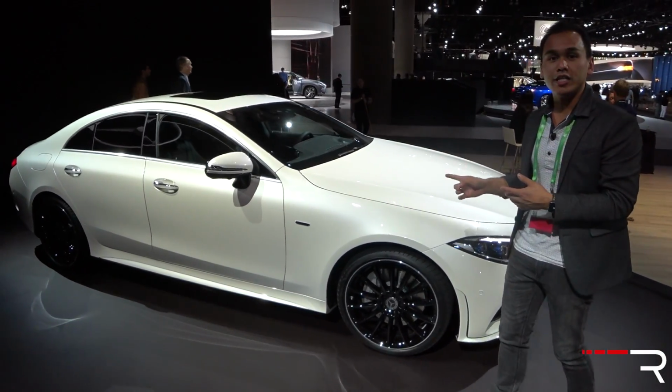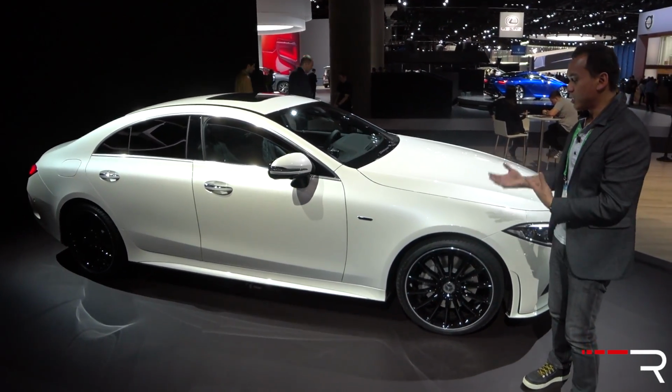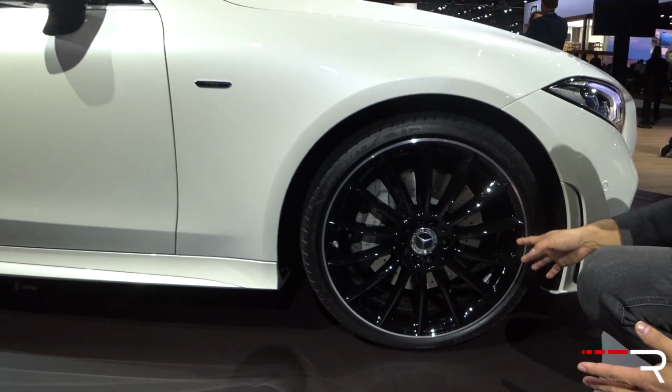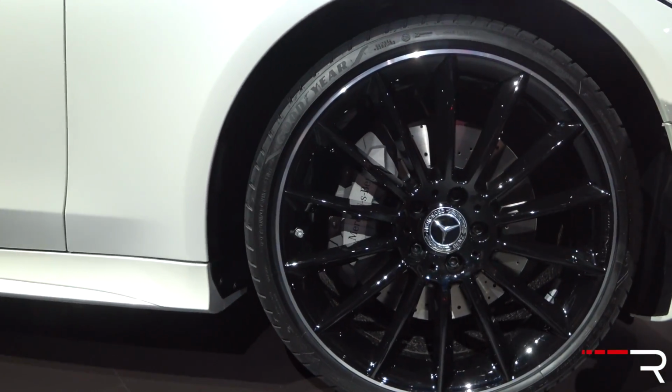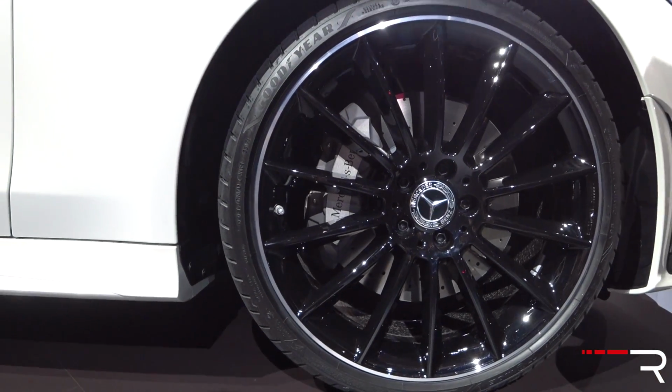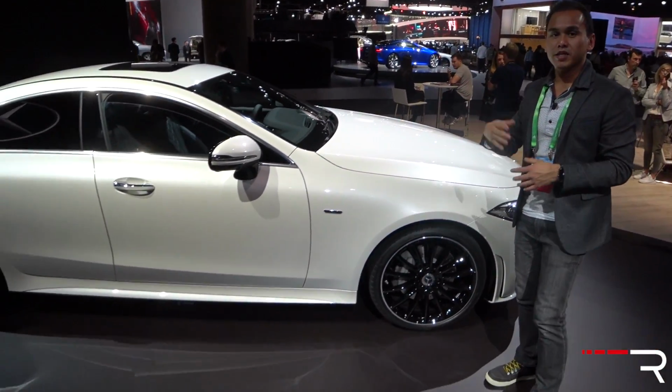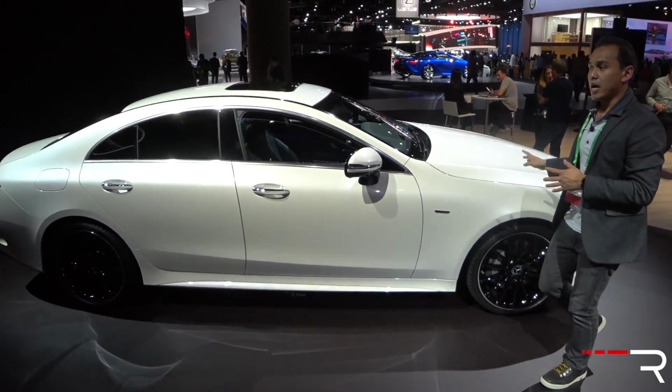Now, this one being the Edition 1 is a limited production model. It's basically fully loaded. You get these black finish wheels, which fill out the wheel wells nicely. They're 20-inch wheels. You can see the brakes. They're large brakes. This one is the CLS450. It's basically the only model at launch in the US. There'll be different variants, and it introduces an all-new engine underneath the hood.